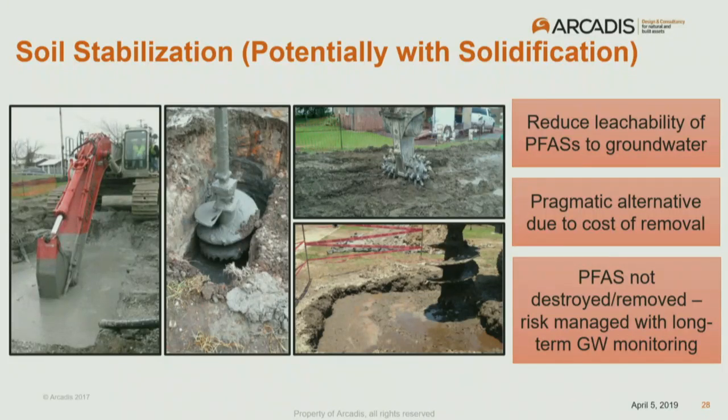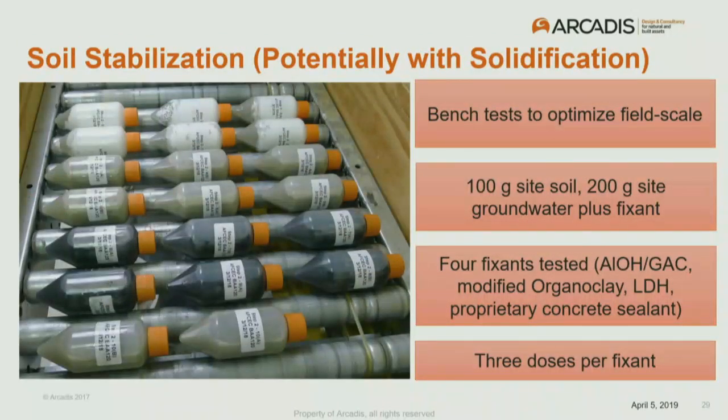Particularly when you're talking about a really large-scale soil contamination, this can be a lot more practical than excavating and sending it to a landfill or incinerating it. But I do want to be clear that the PFAS are not destroyed. They're just managed in place. And so we're currently doing some research on the most appropriate type of reagents to use for soil stabilization.